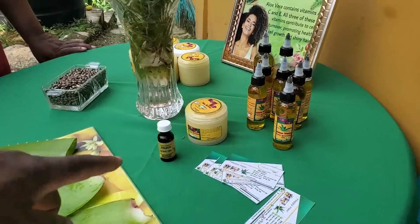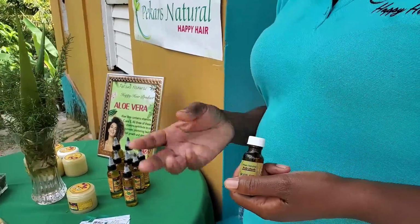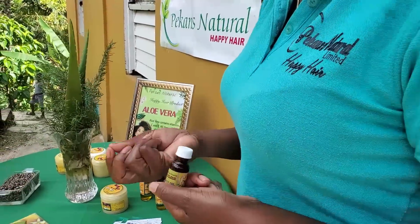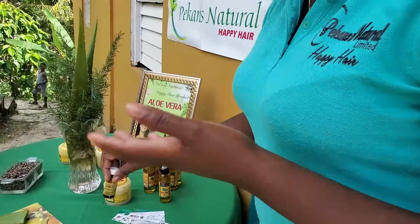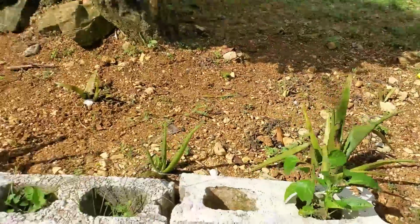Now you have the body oil too. This body oil smells nice and makes you feel nice, for the entire body. And all products are organic, I presume. Yes, no preservative, made right here in Jamaica, right here in the backyard.